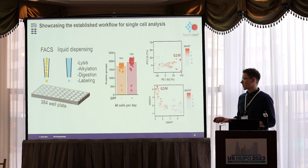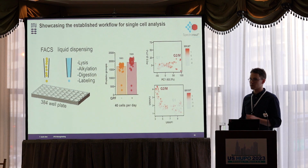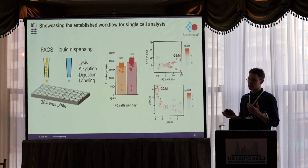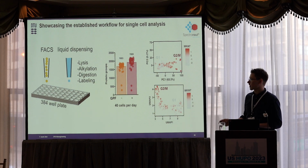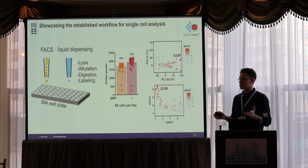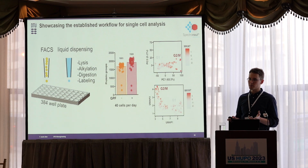So we just sort the HEK293 cells into a 384 low bind plate. We add digestion reagents with a pipette, and we just straightforwardly inject with a U3000 onto the micropack column into the instrument. We're running a gradient of 40 cells per day, more or less. If we look at the direct DIA results, this is a data set of 100 cells, just as a proof, we're getting close to 1,700 protein groups per single cell.